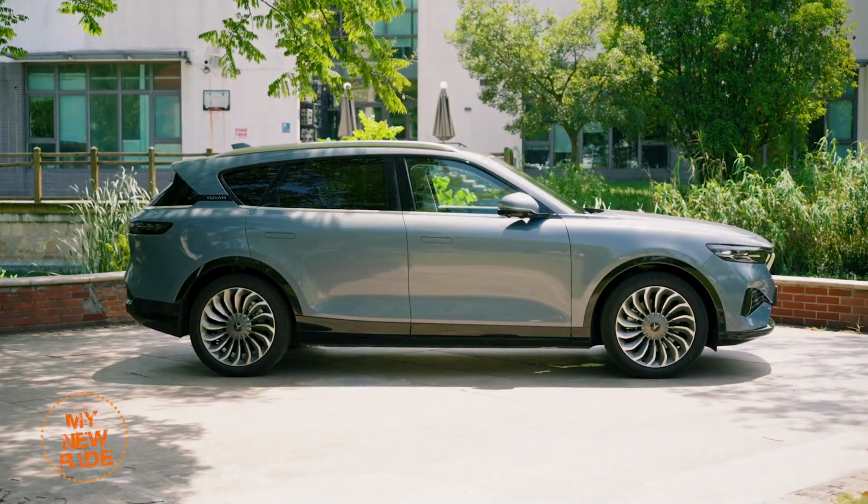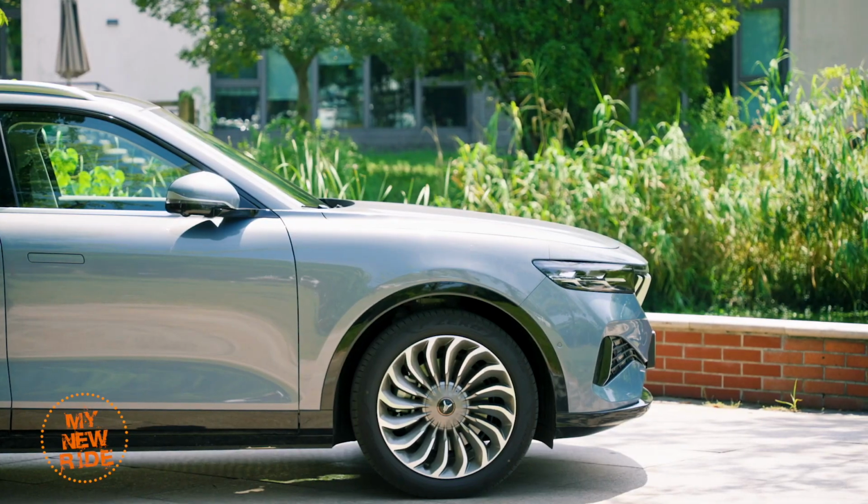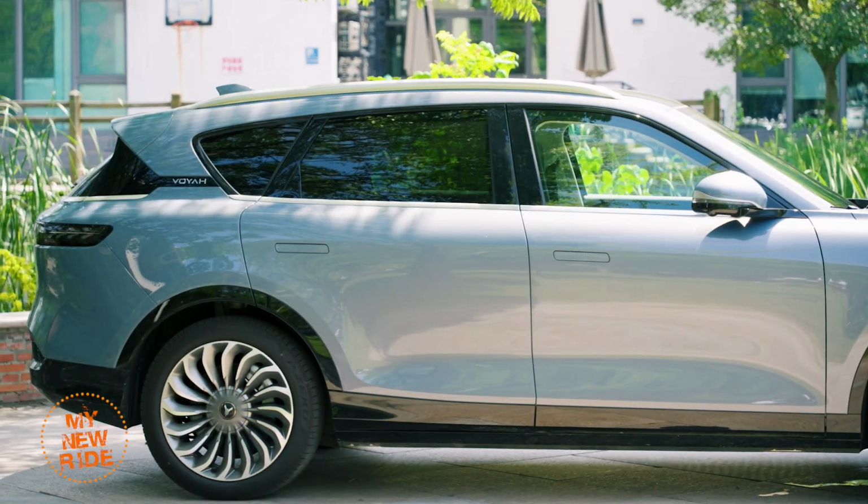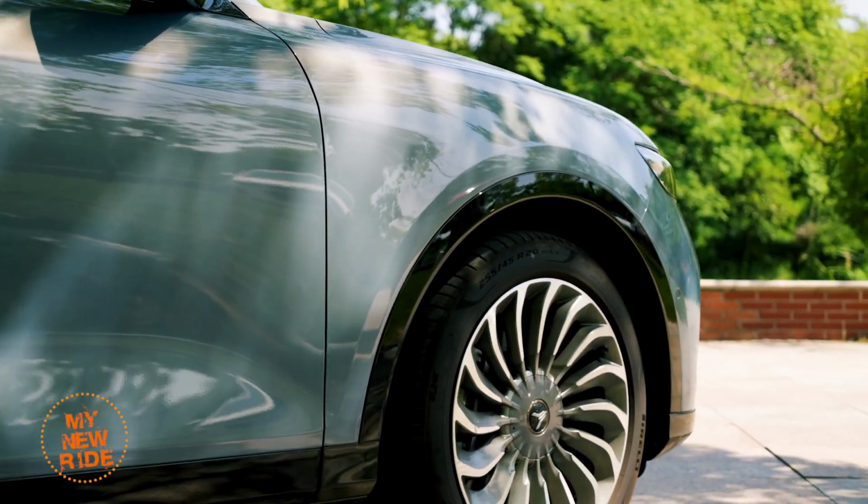The Free really shines when viewed in profile, where you can see the long hood and low roofline that give it a low slung presence. That profile is certainly helped by this car's adjustable air suspension, which we will discuss in a moment.